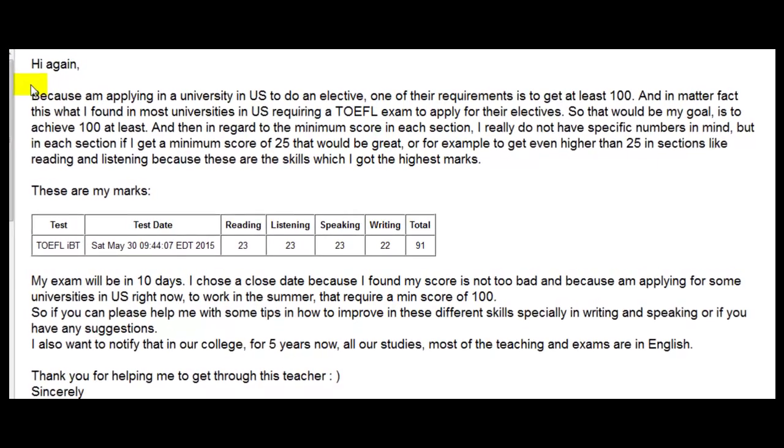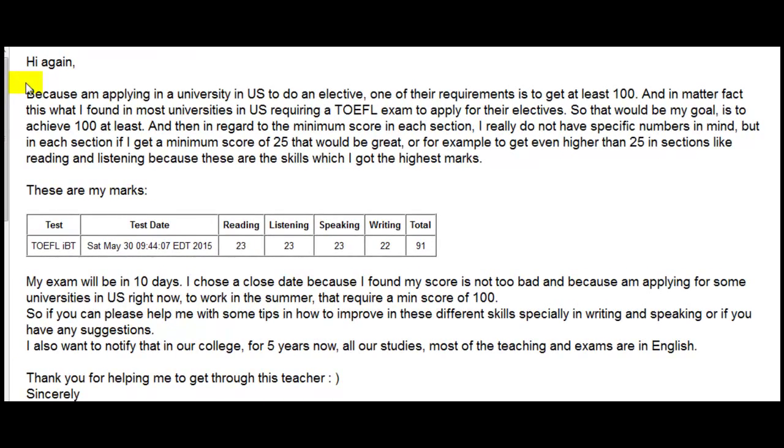So you say, because I'm applying in a university in the U.S. to do an elective, one of the requirements is to get at least 100. And as a matter of fact, this is what I found most universities requiring a TOEFL exam to apply for their electives. So that would be my goal, is to achieve at least 100. Then in regard to the minimum score in each section, I really do not have specific numbers in mind, but in each section, if I can get a minimum score of 25, that would be great.